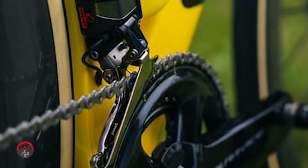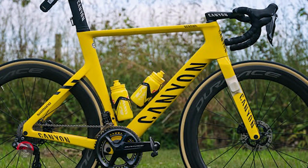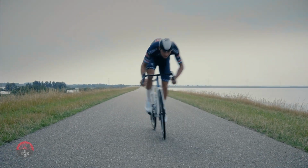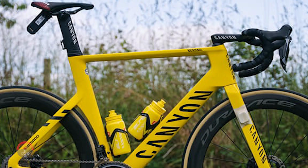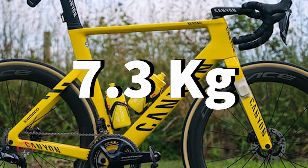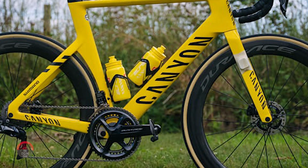The frame maintains its same shape of the Aeroad CFR when it was released, where it was reported to be 14% stiffer than the previous model, even being 7 watts faster, that was at 28 miles per hour. And it does all this with disc brakes, making it such an impressive feat of bike engineering. The full weight of this thing is an impressive 7.3 kilograms, so it leaves a good 500 grams to play around with to reach the minimum weight of 6.8 kilograms.